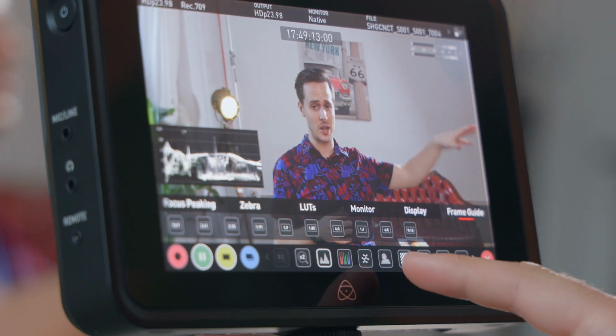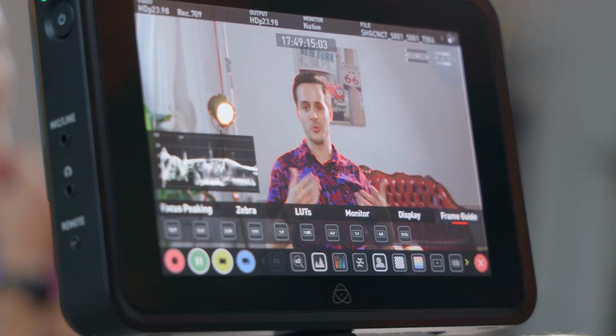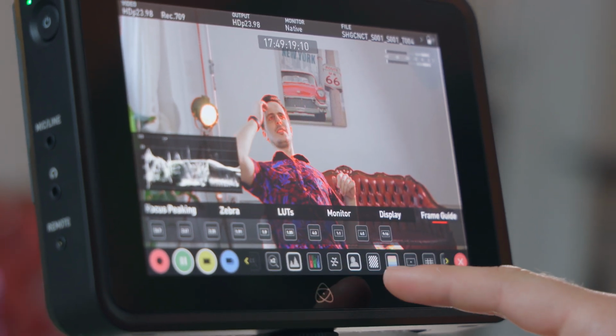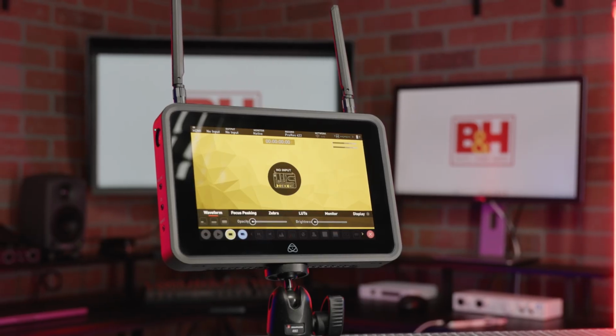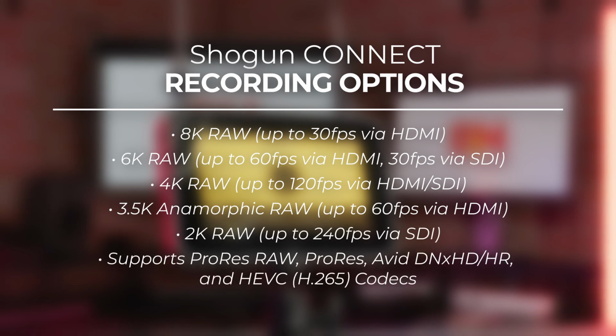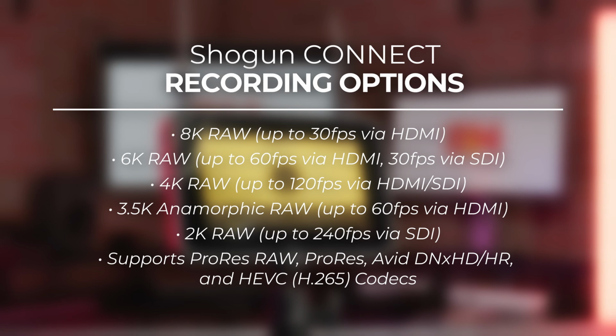And while it may be old hat at this point, it's also worth noting that the Shogun Connect, just like the Ninja 5 before it, includes just about every monitoring feature you could think of, including waveform, vector scopes, focus peaking, and false color, just to name a few. And then as a recorder, it supports recording up to 8K at 30 frames per second, 6K at up to 60 frames per second, and 4K at up to 120 frames per second in either ProRes, ProRes RAW, Avid DNxHD/HR, or HEVC H.265 codecs. So that's the hardware. Now let's move on to the software side of this process.